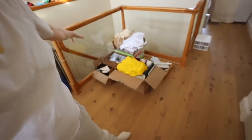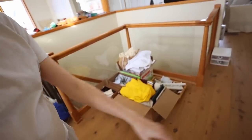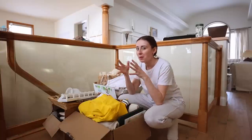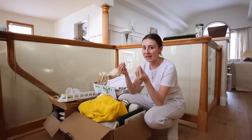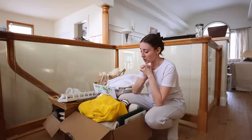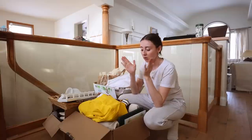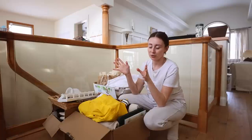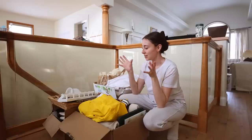Done. We have a nice big pile of donations to take away. This is a good amount of stuff. I honestly wasn't expecting to get that much stuff. My main focus was just organizing, but we did manage to find a lot of stuff that we don't need and that we can part with, and that always feels so good because I've spent the last 2 days just going through those rooms, deep cleaning and deep organizing them.